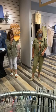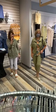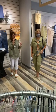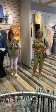The top underneath, of course, matches perfectly and has that beautiful kind of hibiscus look. And so you've got that pop of orange, but that same great dark olive underneath floral pattern. Very easy, very comfortable, and easy to wear.